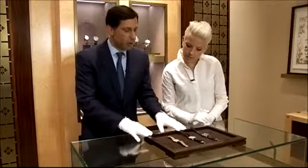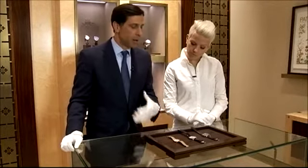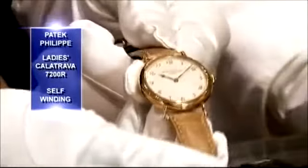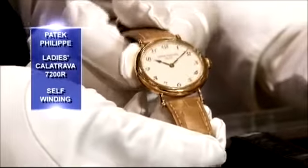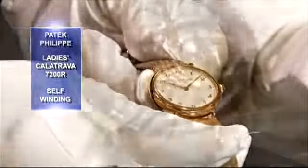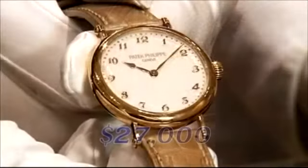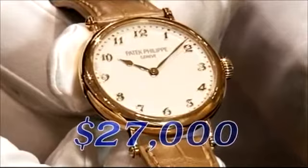We have 3 watches here that kind of span the brand collection, and the first one we have is a ladies' piece that is a very simplistic officer style, which means kind of a pocket watch look, but it's actually an automatic self-winding watch. It's approximately $27,000, and it has about 161 parts to it.